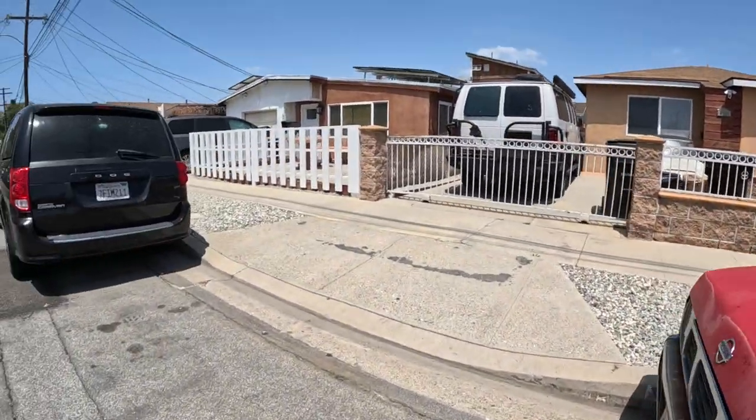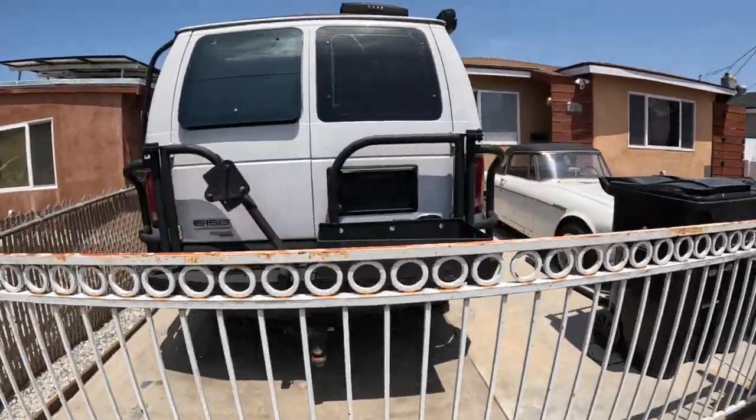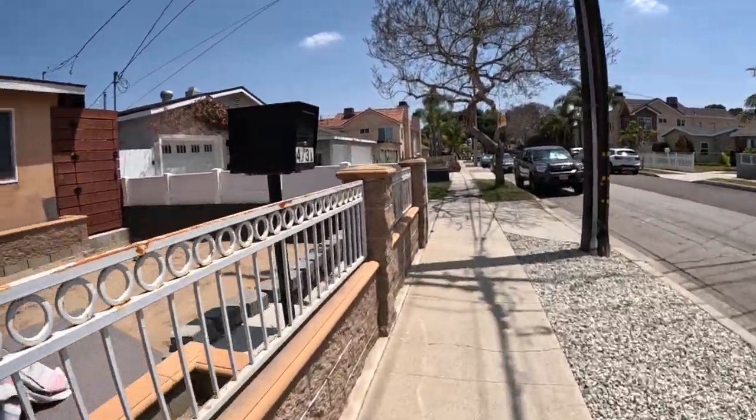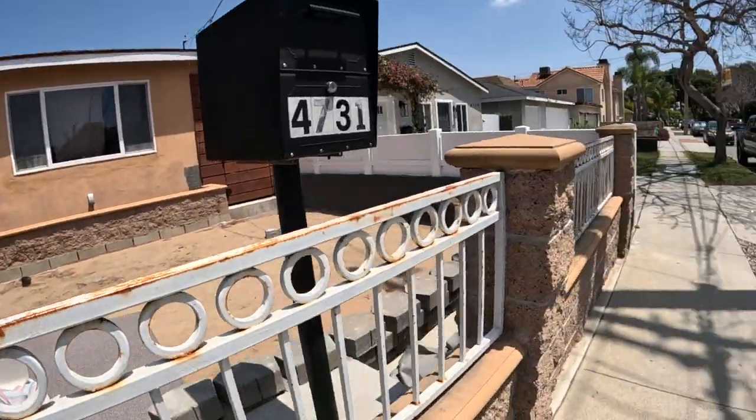It's a car. Old car. It's a Datsun. Can't really see it for the trash cans. It is a Datsun 1600. I think it's from the 60s.